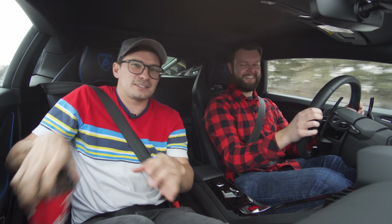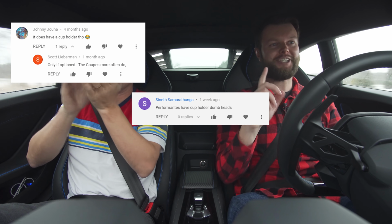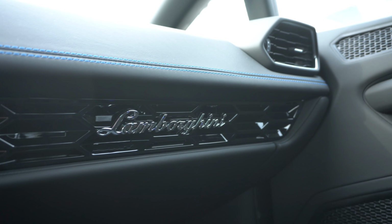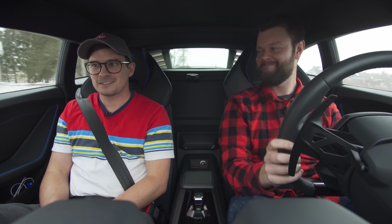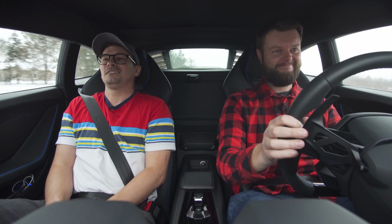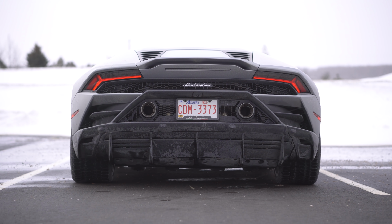And the last test, does it fit a small cup of coffee? We don't actually have the cup holder option. Now, you guys grilled us in the comments on the last video. It's actually an option. This one does not have it. So is this a supercar? Yes. Yeah, it is. So now we can get into the looks a little bit? Let's get into the looks.